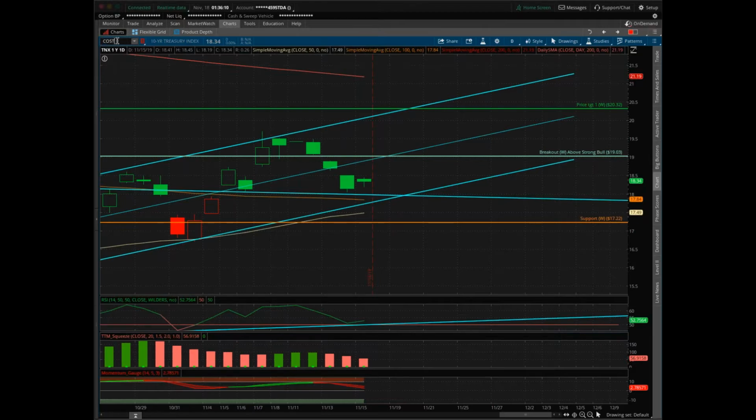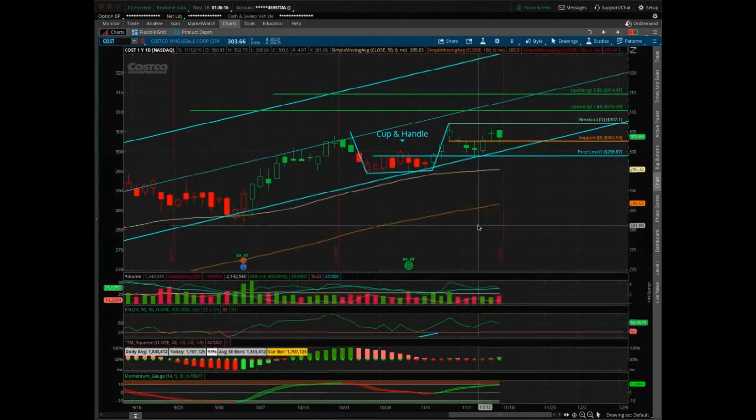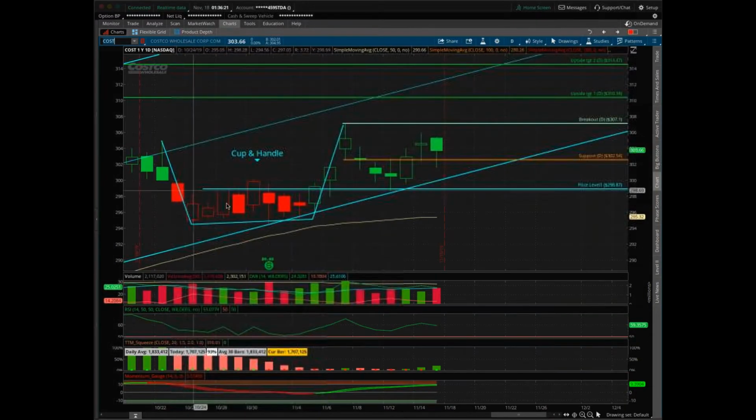Let's go into Costco. So Costco, long bullish channel. Beautiful. And has a daily cup and handle here. Very nice cup and handle formation. Held the lower end of the channel here and has a squeeze firing up. Looks good. A push above 307, head to 310 and 314. Very, very nice chart on Costco. Like it very much.